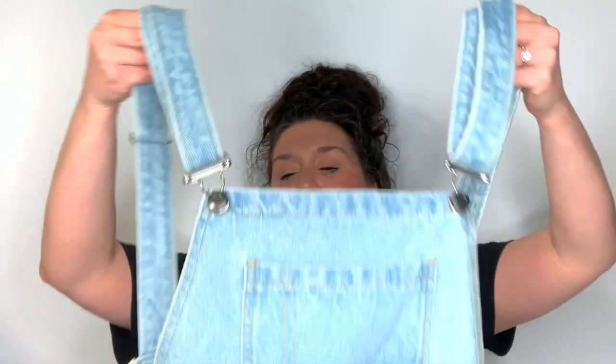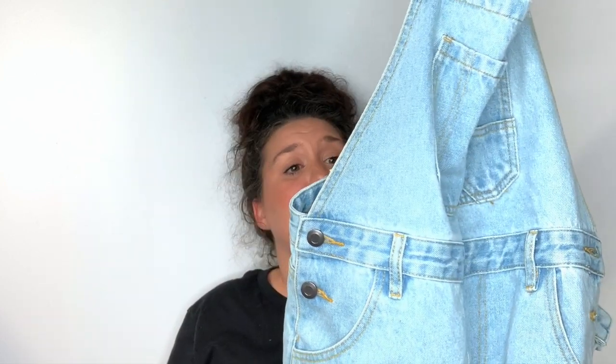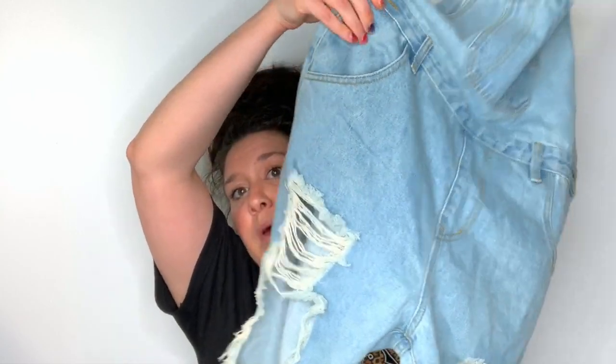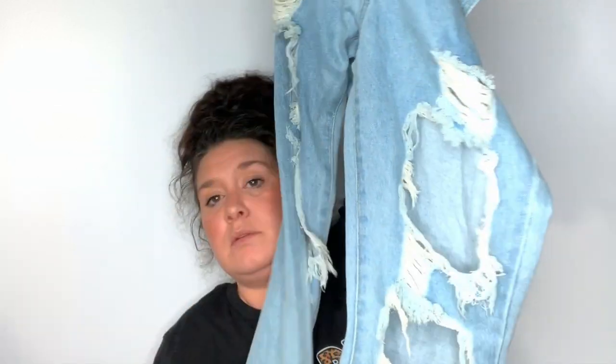So these are new tag, Boohoo denim. Denim for Dreamers, limited edition, US size 10, bib, jean bib overalls, super destroyed, distressed. Great size, cute, so I bought them, or I got them. We'll see.